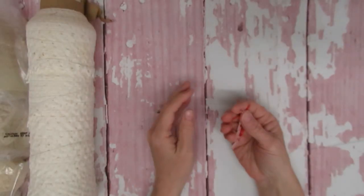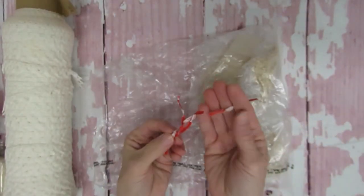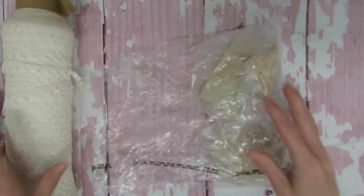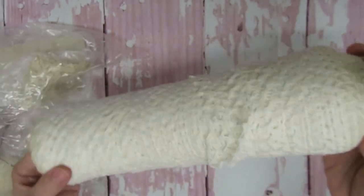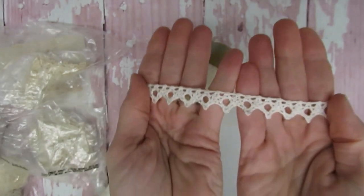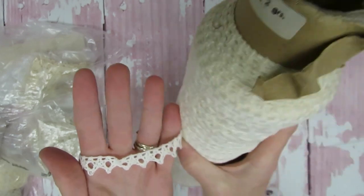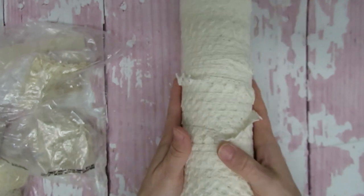And then everything else that I'm going to show you, it's been wrapped in bags like this, and the owner had twist ties around them, so I did go ahead and take off all the twist ties just to make the video go slightly faster. But I was going to show you this was in one of the baggies, this huge roll of cotton, like edging type trim. Looks like crocheting, but obviously it's cotton trim, but there's quite a bit on there. I don't know how many yards were on there originally, but there's a lot on there, so that's going to keep me busy for quite a while.